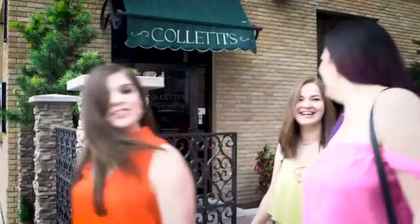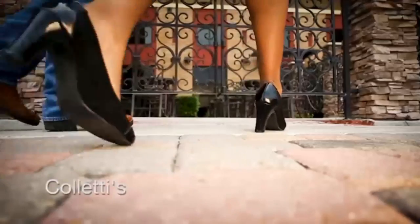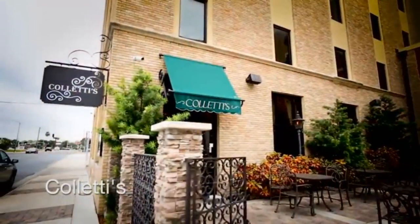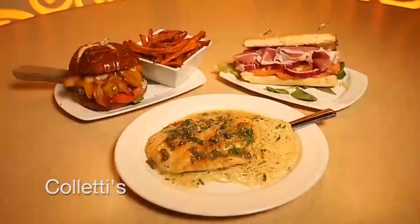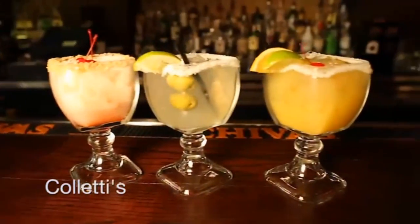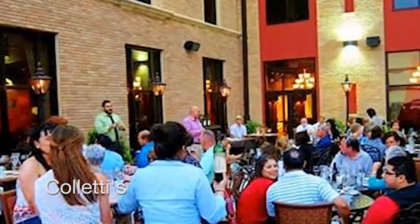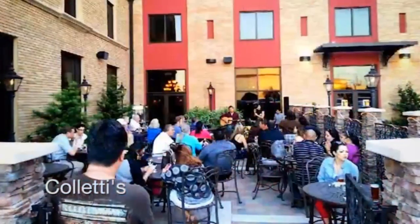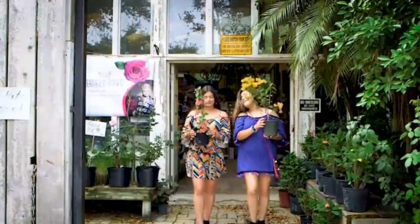Head to downtown Harlingen for great food, shopping, fitness, and fun. Welcome to Coletti's. Take a break for a quick lunch with handmade burgers, pastas, salads, sandwiches, and pizza. After a long day, have dinner with us where we have over 20 new menu items. Join us for Margarita Fridays and live music Fridays and Saturdays on the patio. Make any day memorable at Coletti's. Visit colettis.net. Downtown Harlingen. It's where you belong.